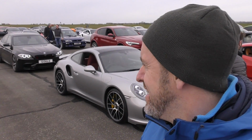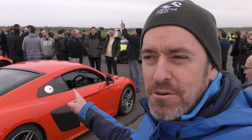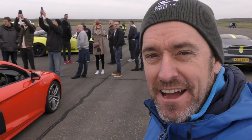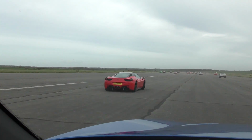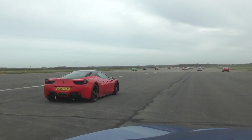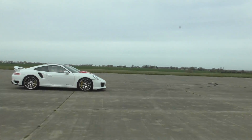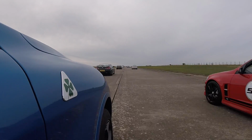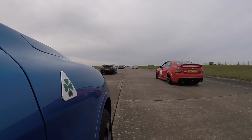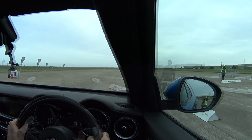That is always the best bit of Vmax, driving down the runway right at the beginning, surrounded by some very, very special bits of equipment. Last bit of briefing from Craig, and then we can start going really, really fast. Okay, here we go, guys.